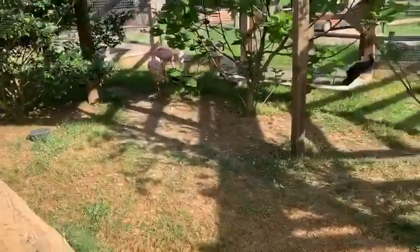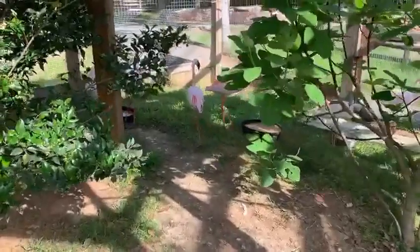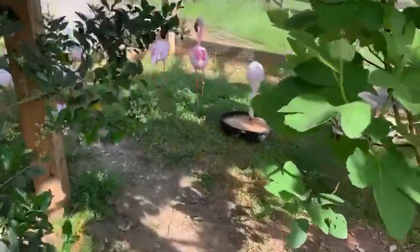Guys, my name's Jamie. I'm an intern here at Cheehaw, and today I thought we'd take a look at some of our aviary birds. As I'm recording this, it's actually breakfast time for our birds. So a lot of them are over here in the shade chowing down.